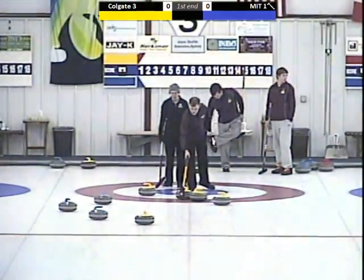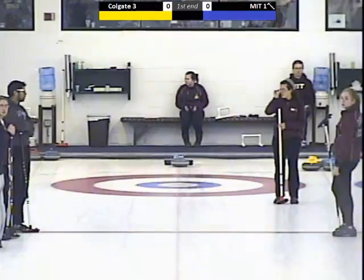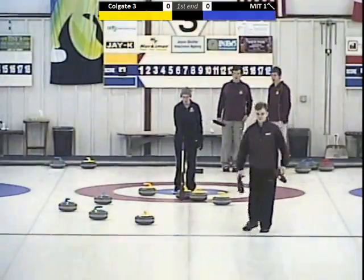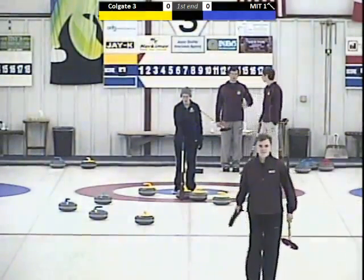Yeah, the way those angles are lined up, if you throw some weight right on the nose of that top yellow rock, everything flies. Looks like that's what he's calling.